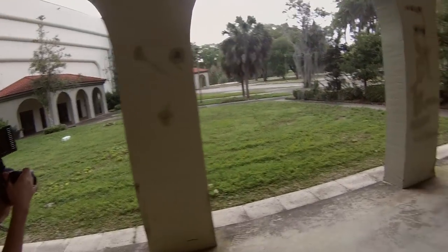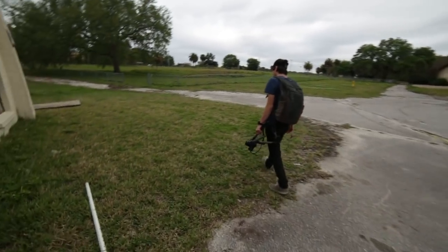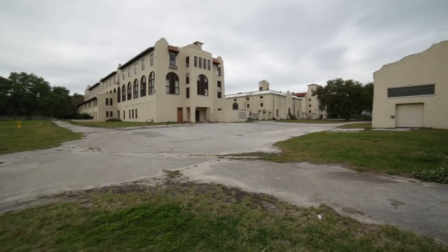As of now, the church sanctuary is being demolished and the school building is being converted into an assisted living facility. And that is goodbye. What an awesome place.